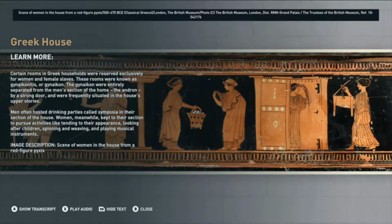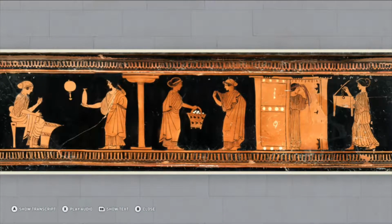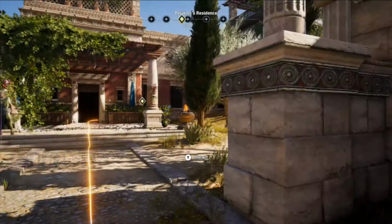Certain rooms in Greek households were reserved exclusively for women and female slaves. These rooms were known as, were entirely separate from the men's section of the home by a strong door and were frequently situated in the house's upper stories. Okay. They were afraid of women breaking in, so they had to get that strong door. Men often hosted drinking parties called symposia in their section of the house. Women, meanwhile, kept to their section to pursue activities like tending to their appearance, looking after children, spinning and weaving, and playing musical instruments. Freaking strong door.